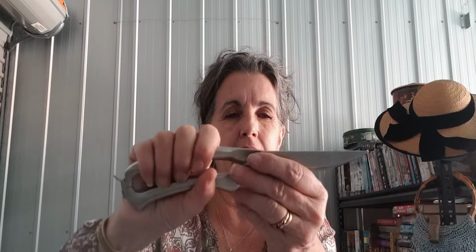I got these too, and I think they might be good quality. Arco steel, stainless steel scissors. So if anyone knows, I'm going to Google it and I'm going to see what they are.